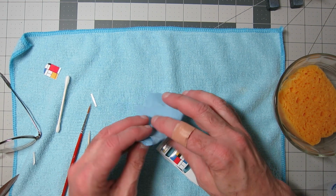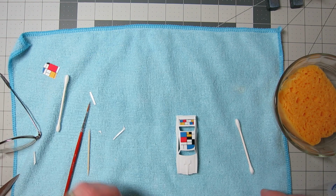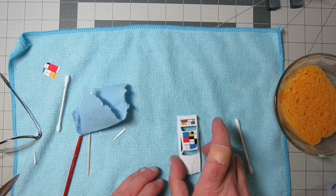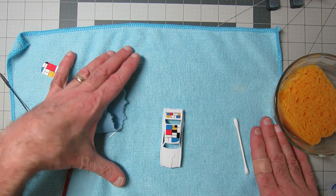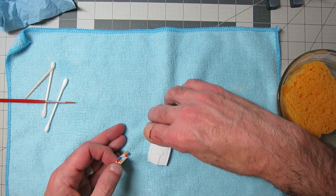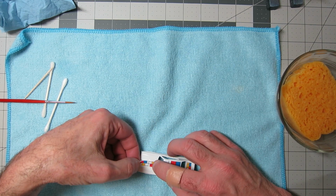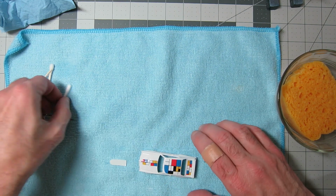They worked out. I used Microset on them. And to be honest, I've never seen decals, and I used to build models years ago, I've never seen decals truly suck into a paint job the way these did. It was fantastic. And that was actually part of the problem.